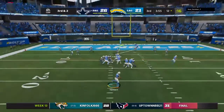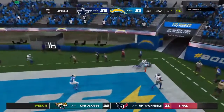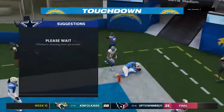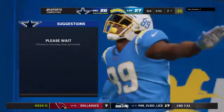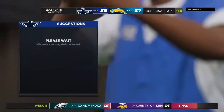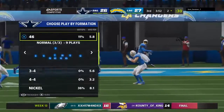Herbert off of play action. Sliding out of the pocket. He's got his man. It's caught. Touchdown, Chargers. Gerald Everett, his third touchdown now on the year. And the Chargers are going to retake the lead.